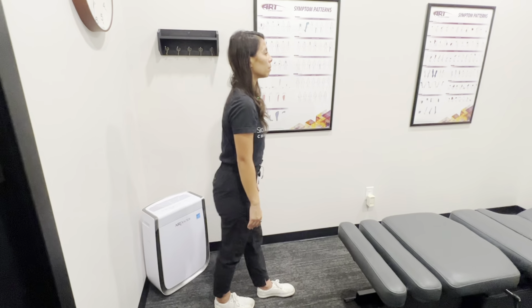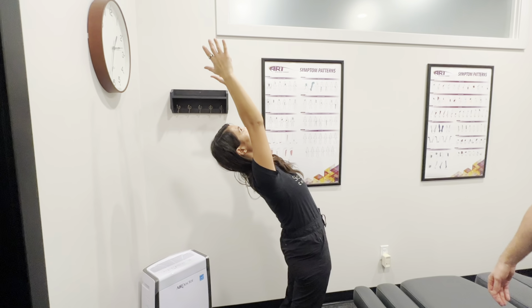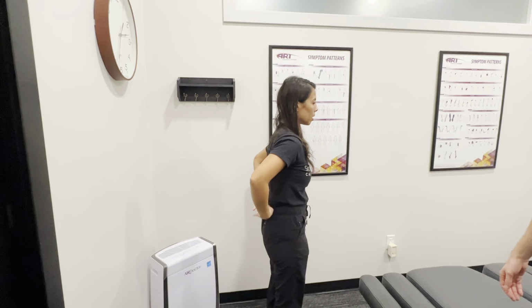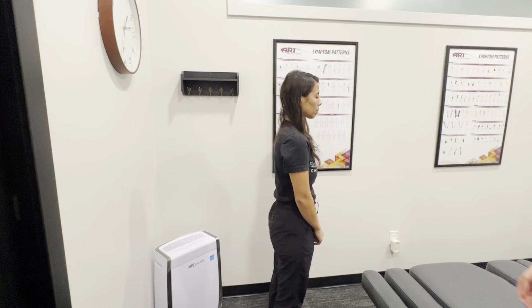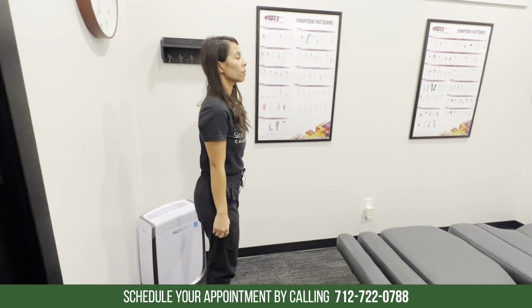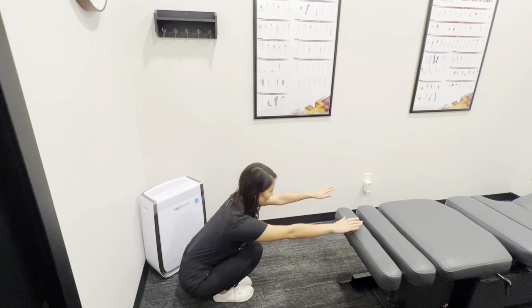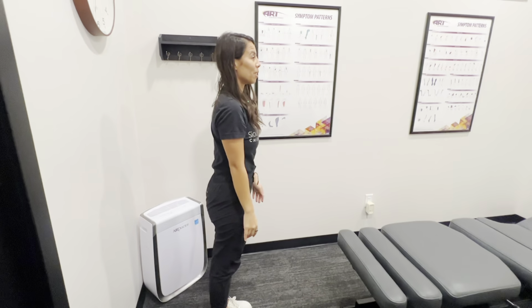Give yourself enough room. Take a step or two forward, and then you're going to reach above your head. Look up and arch back. What are you getting there? Just a little bit of jamming in my SI joints. A little bit in the SI joints. And then take one step back. We'll do your squat. Feet together, arms out. Squat as low as you can. No pain with that. Ooh, left ankle. I can usually do that, no problem.